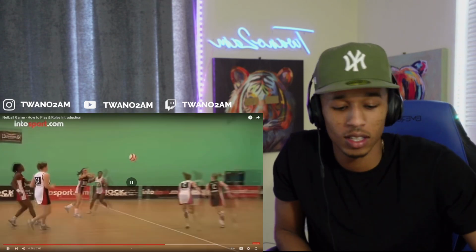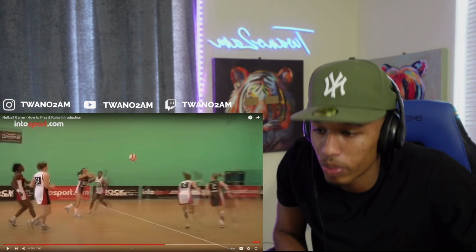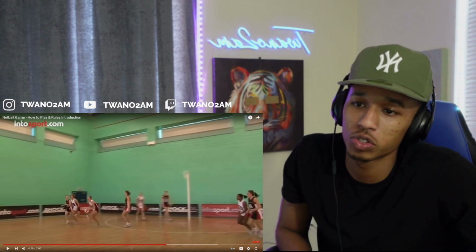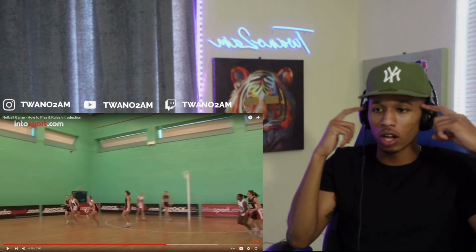You can throw a pass. There's a limit to how far you can throw a pass across the full width of the court, but when the ball is... Bro, this seems so restricted. How do you even play the game and remember all of these different rules?